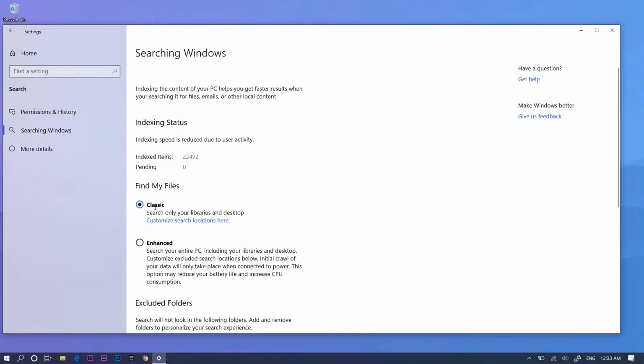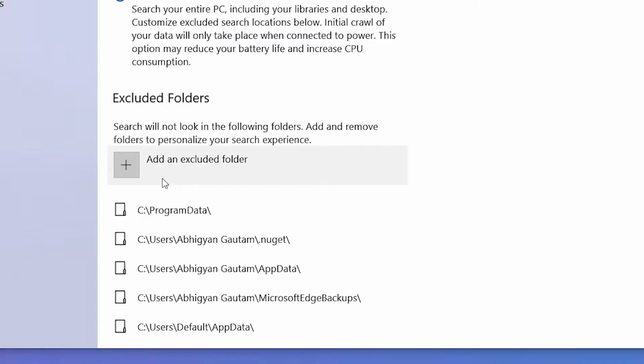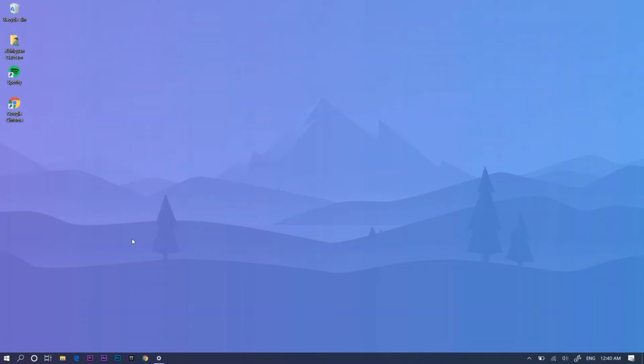So as you can see, now it is on classic. The total indexed items are about 22,000. As soon as I click enhanced, now the number of total indexed items is increasing. So you can actually add a lot of excluded folders in this. This is something that has been missing in the previous version of Windows, and now it's finally available. I like that. Now next I want to talk about is a new theme for Windows.